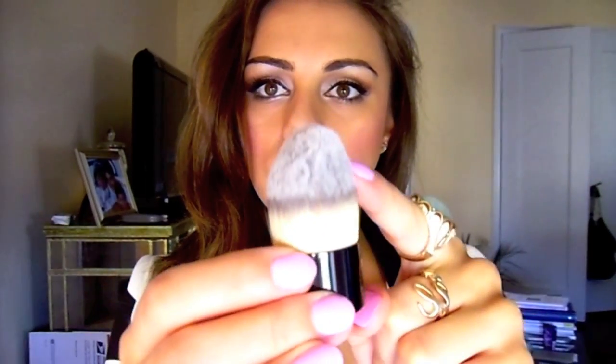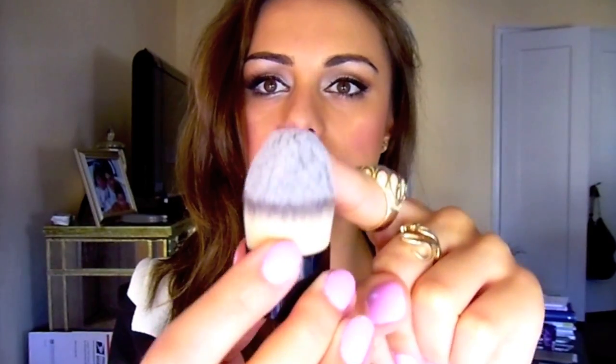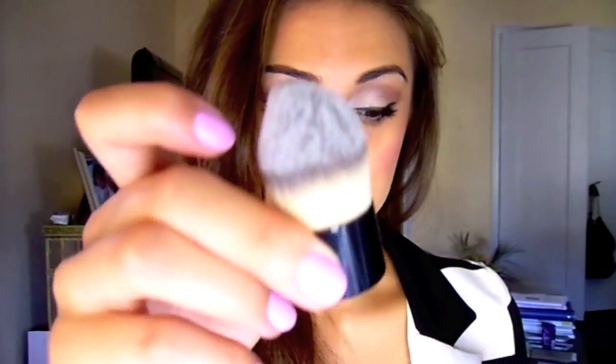Another buffing brush that you could also use is this one right here. It's a Kabuki brush as well, but it's dome shaped, and this one is by Coastal Scents. And it's super small, but I really love it, and it really gives you that airbrush finish, so I really like that.